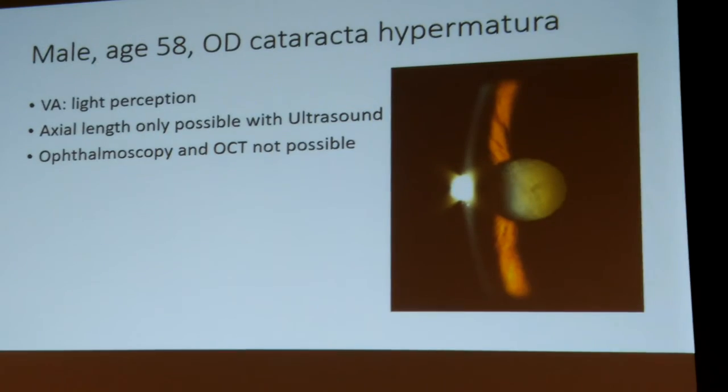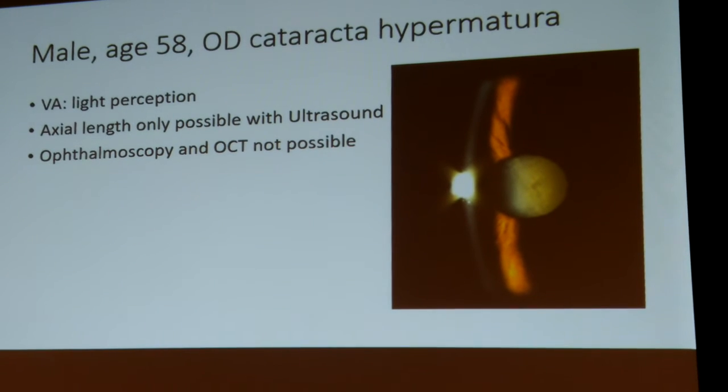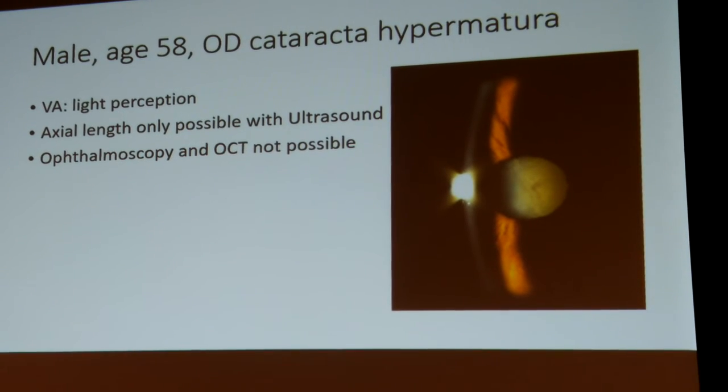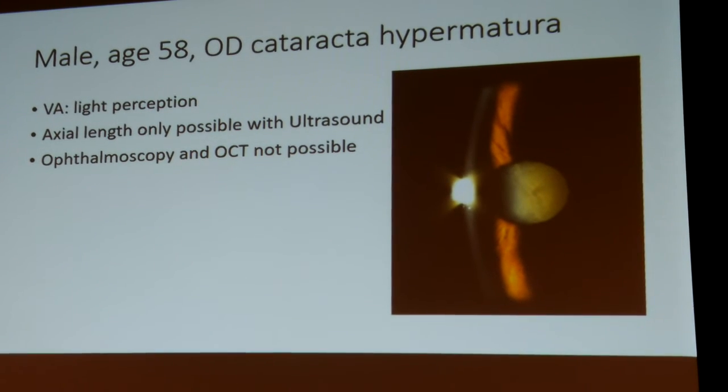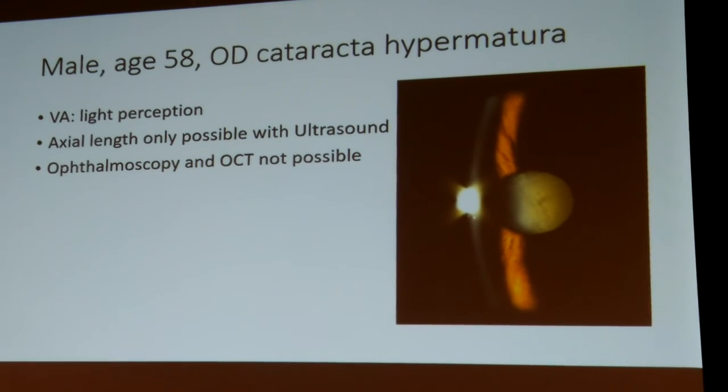And in the meanwhile, this patient brought back some other patients that we can do some other work on. This one, another one, is clear. You don't need an eye trace to detect this hypermature cataract.